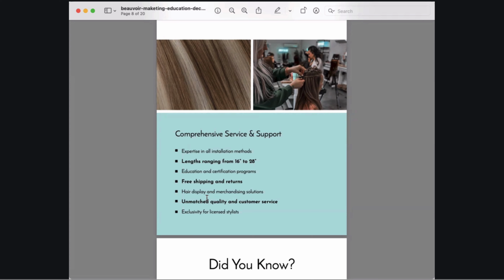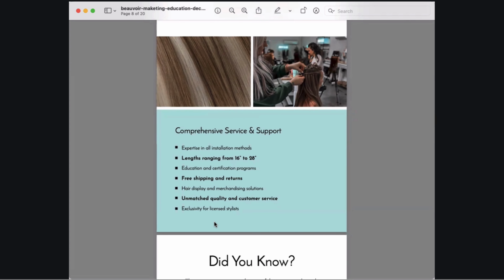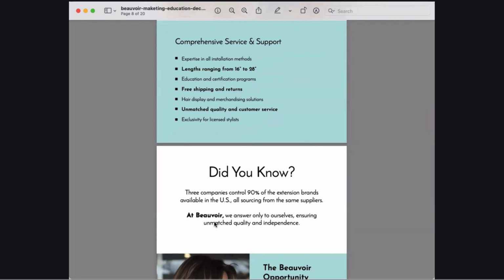We have education certification programs, free shipping and returns, hair display and merchandising solutions, unmatched quality and customer service, and exclusivity for licensed stylists. So we don't sell to consumers. Well, we sell to you guys, but generally speaking, we only sell to salons and stylists. You need a Cosmo license to see the pricing on our website, and we do that to be loyal to our main customers, which are salons and stylists.